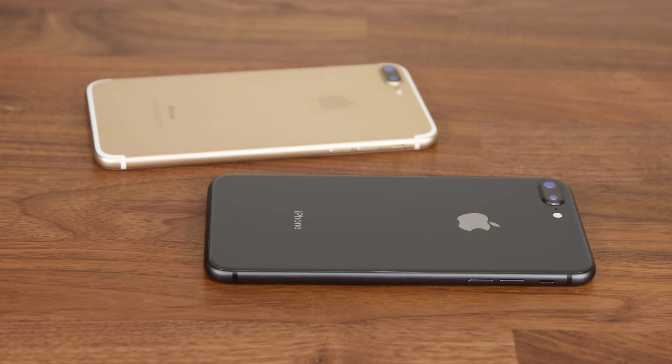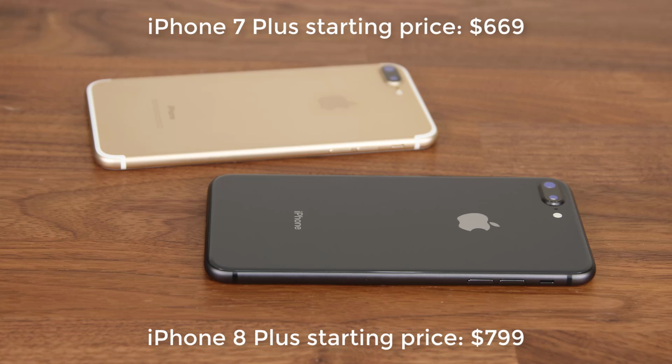So the iPhone 8 Plus costs $799 for the 64GB model, while the iPhone 7 Plus costs $669 for the 32GB model. The price difference here is $130, which is justifiable. The 8 comes in 3 colors, gold, silver, and space gray, while the 7 comes in 5 colors, jet black, matte black, gold, silver, and rose gold. So that's the price, and now let's end this discussion.